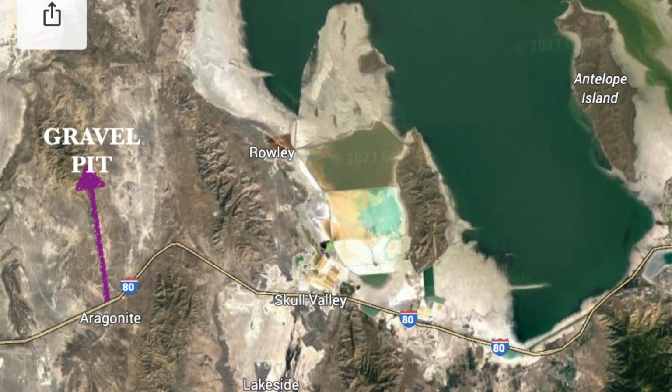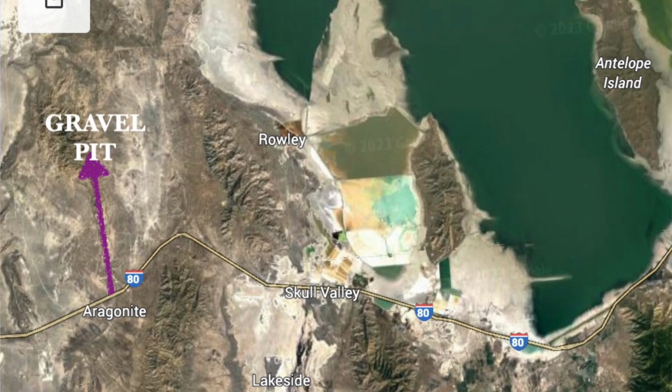Well, somewhere on that mountain behind me, there's an old gravel pit. About 3 or 4 years ago, we had come out here exploring and we found that gravel pit and we spent the day there with our dog hiking around. It was absolutely a spectacular place to spend some time.